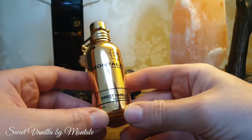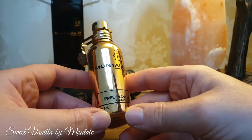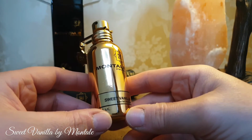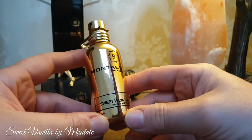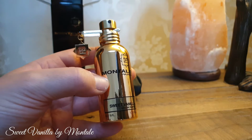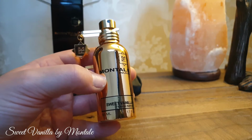So I went on to Fragrantica, and come on, everyone does it. You hear about a new fragrance, the first thing you do is pop onto Fragrantica. Everyone was saying the same thing about this. It's just that it was really yummy. People were saying it was their favourite from Montale. As soon as I sprayed it for the first time, I knew I was smelling a Montale.